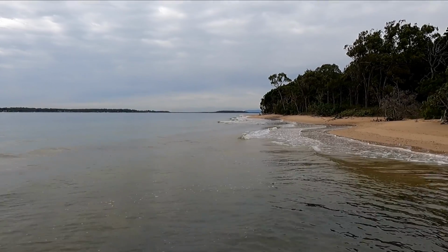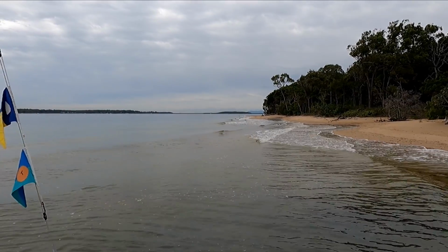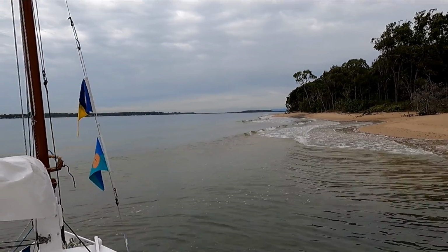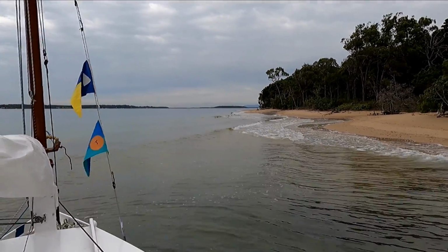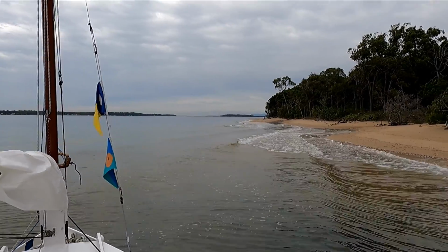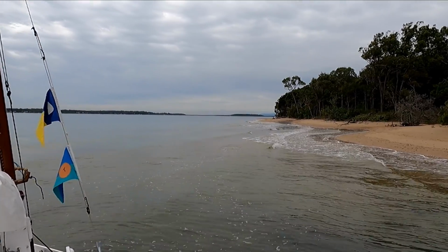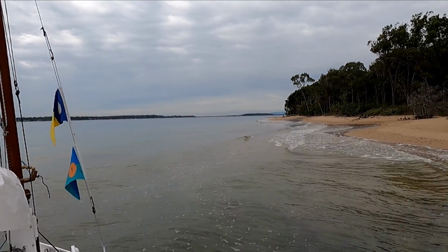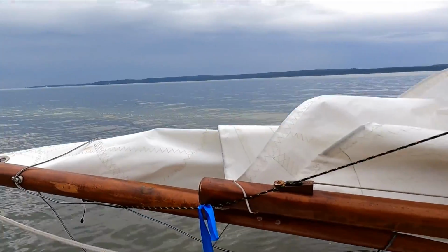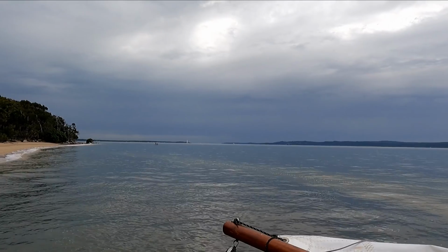You got to watch out for this, because I'm on the leeward side of the island, but this is what happens when a massive stink boat goes past. Like that boat was like 2 miles away. Holy bloody hell. I don't even know if you can see it. It's way out there. It went past probably 5 minutes ago.